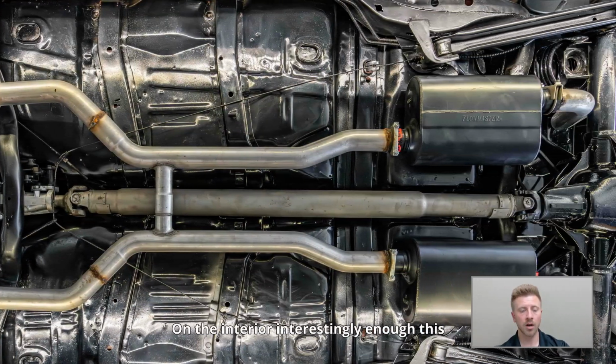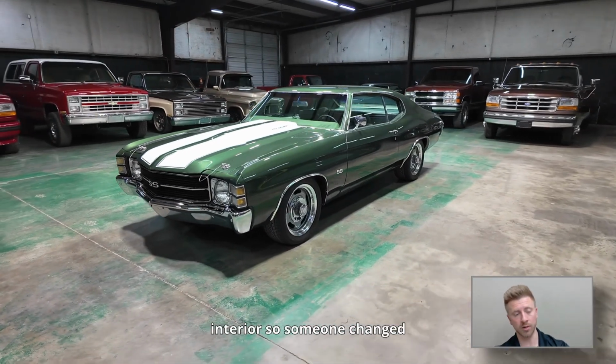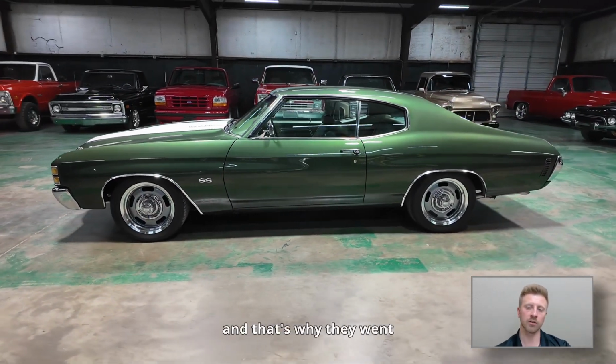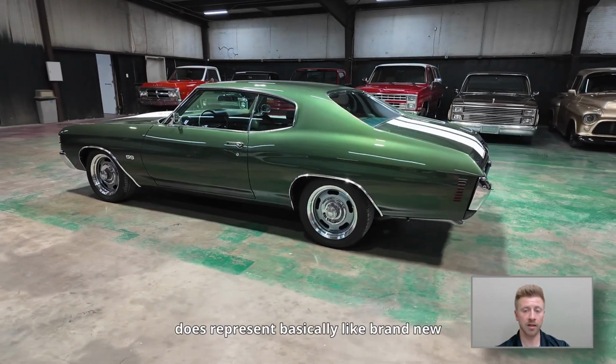On the interior, interestingly enough, this was a code 731 black interior, so someone changed it to green. Not what I would have personally done. My guess is the guy that restored this probably owned a green-on-green Chevelle, and that's why they went back with it. The interior does represent basically like brand new.